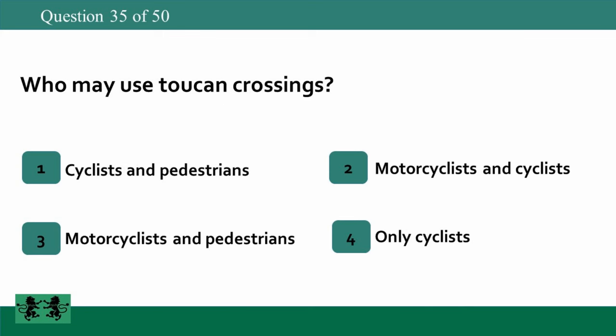Who may use toucan crossings? 1. Cyclists and pedestrians. 2. Motorcyclists and cyclists. 3. Motorcyclists and pedestrians. 4. Only cyclists. The answer is 1. Cyclists and pedestrians.